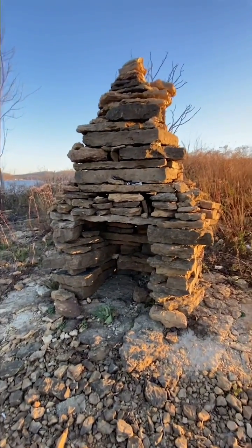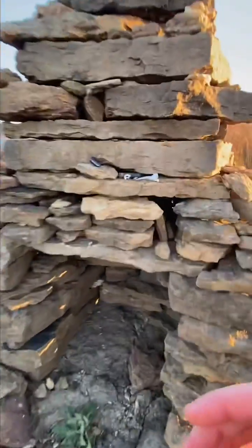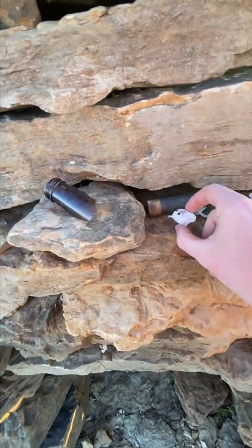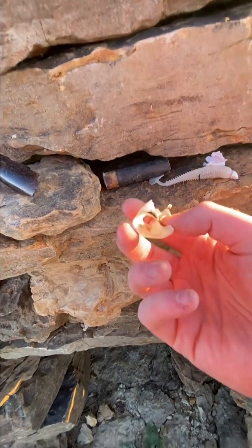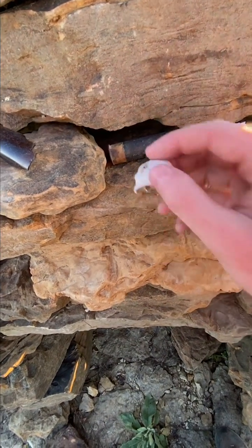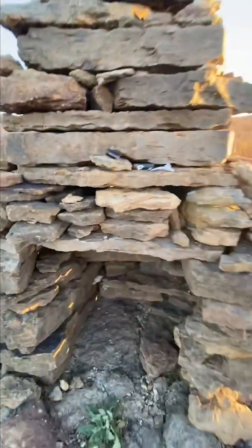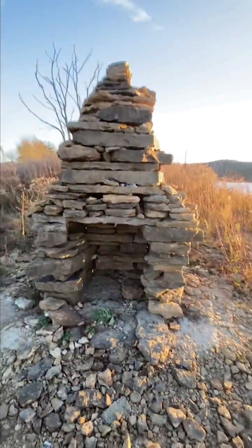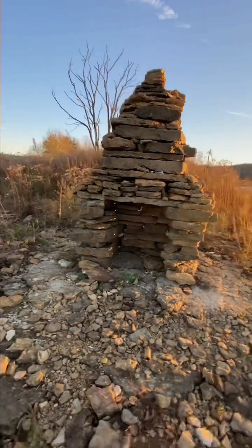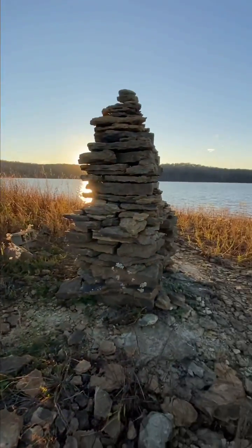But I paid homage to the structure. I noticed that some people left some things. Like here's a fishing lure, a bullet, and I actually left this piece of what looks like a shell, probably from some sort of mollusk. But I left that, and then I left this. It was just kind of neat to pay my respects to this beautiful piece of art that somebody made. Somebody probably took a long time to make this, or several people built it over time.